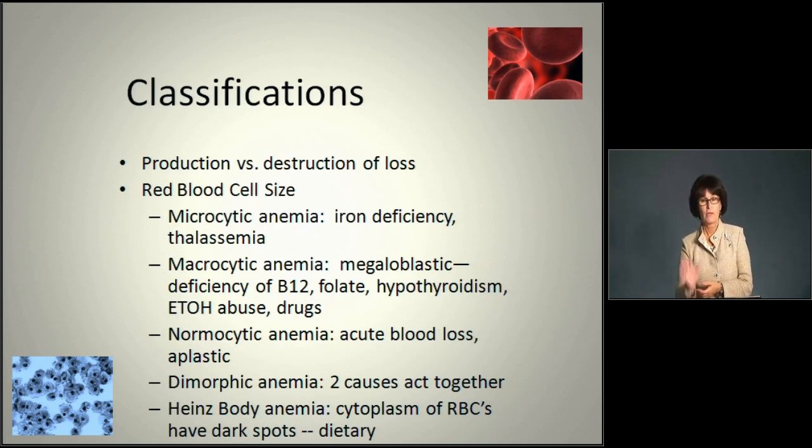Okay? So here, very simply, these are the major types of anemias. Microcytic is a small, pathetic-looking hemoglobin. It's pale. It latches onto oxygen. It doesn't carry it very well. Iron deficiency and thalassemia.